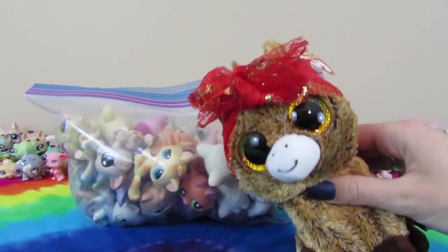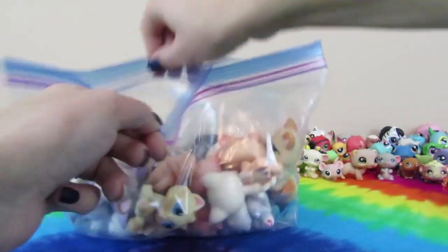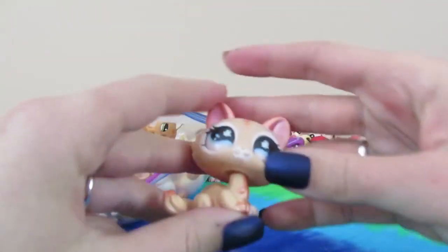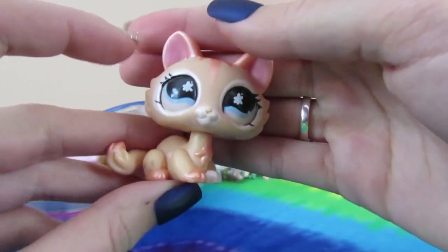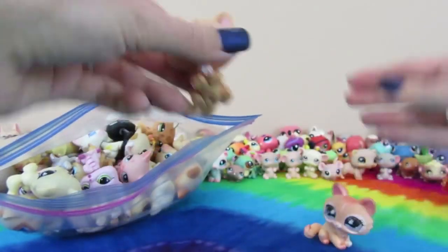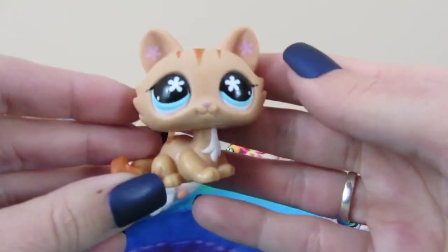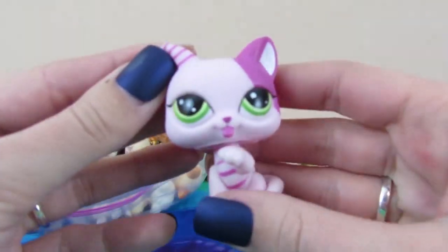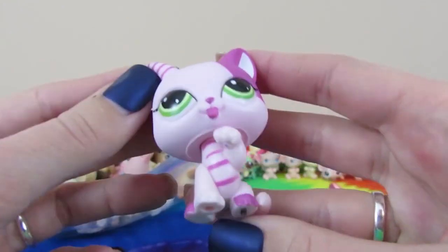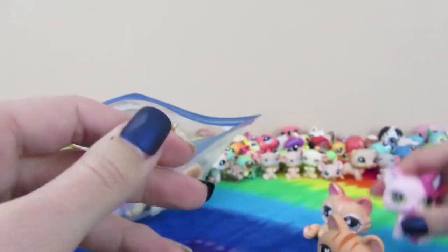Okay. Here is one of my bags of cats. Ooh. I love the way she looks, the metallic. It's really cute. This one's kind of similar to that, but she just doesn't have metallic, and she has, I don't know, flowers in her ears. This girl's cute. She's always so cute with her little lines, and she says Littlest Pet Shop.